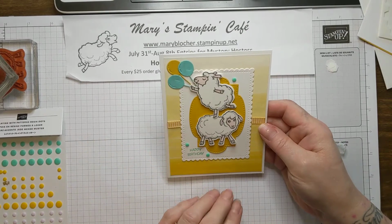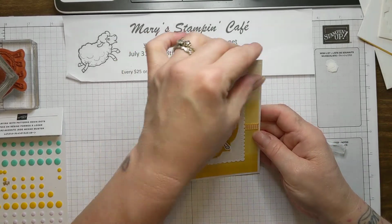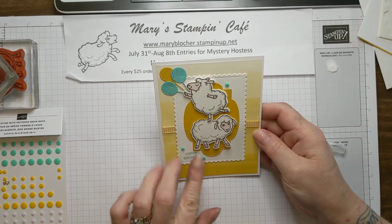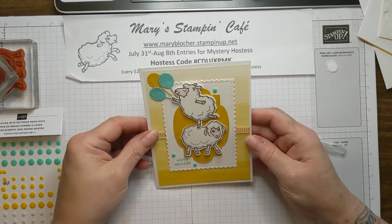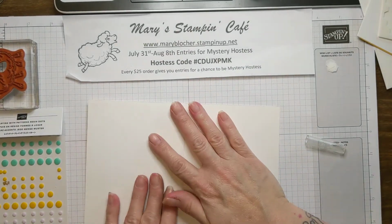So that's the whole thing about perspective. So we use the ribbon to kind of take that pattern and split it kind of into two. Also for my sentiment now, I've put these dots here on either side. It's going to pull my eyes to the sentiment, and my eyes are going to be brought back up here to this area where the fun balloons are. I love that. Okay, let's take a look on the inside of our card.